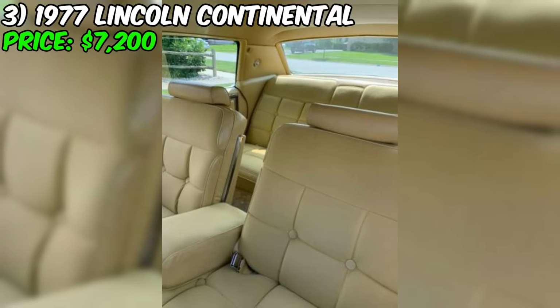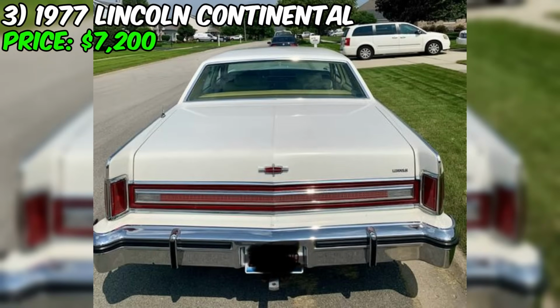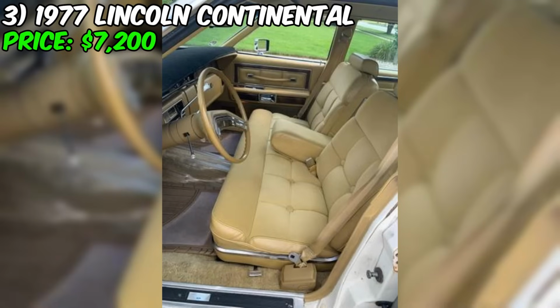Now, I know some of you might be thinking, but wait, it's an old car, won't it be a hassle to maintain? And sure, classic cars do require a bit more TLC than your average modern vehicle. But the seller seems to have done a lot of the heavy lifting already with all the recent repairs and upgrades. And honestly, there's just something special about driving a piece of automotive history like this Continental.